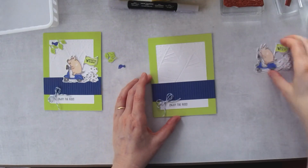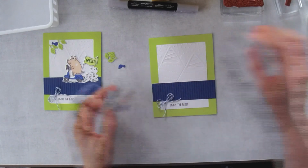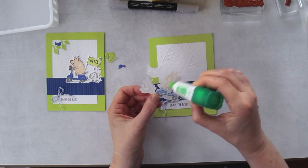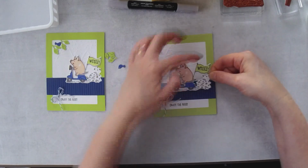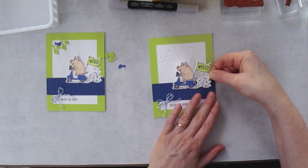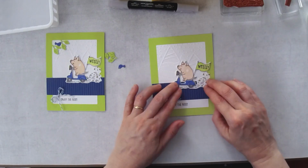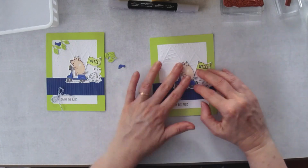And now we can add our little piggy. And I'm going to just put some Tombow on here. And I want the energy to be coming off the end of the card. And since this is a die cut, I can do that. So I want it to come just a little bit off the edge, as if the pig is driving in from the outside.